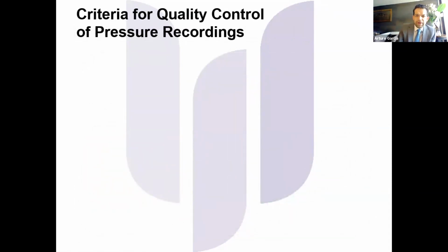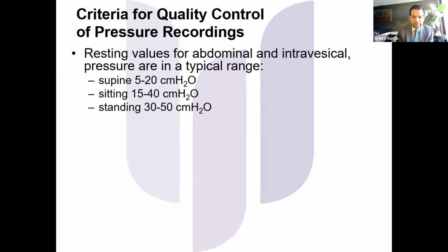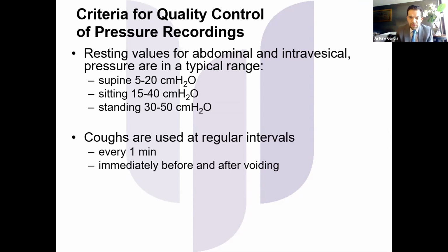So what is the criteria for quality control of pressure recordings? Remember, I can't remember if Marcus said this or Andrew did, but we always have some pressure inside of us. We never have zero pressure inside of the abdomen. So the resting values for abdominal and intravesical pressure are in a typical range. If the patient is lying down, we might have 5 to 20 centimeters of water. If they are sitting, we might have 15 to 40 centimeters of water. And if they are standing, we usually have 30 to 50 centimeters of water.